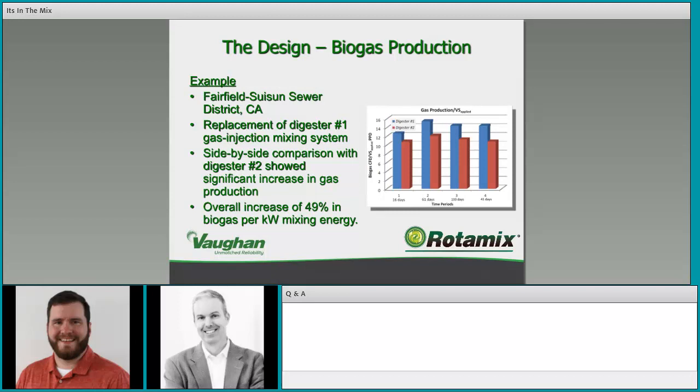A side-by-side comparison with Digester number 2, which was getting the same feed but was being mixed by a gas injection mixing system, showed a significant increase in gas production. And overall, over the time of the study, they saw an overall increase of 49% in biogas measured in BTU per kilowatt of mixing energy imparted into the tank.